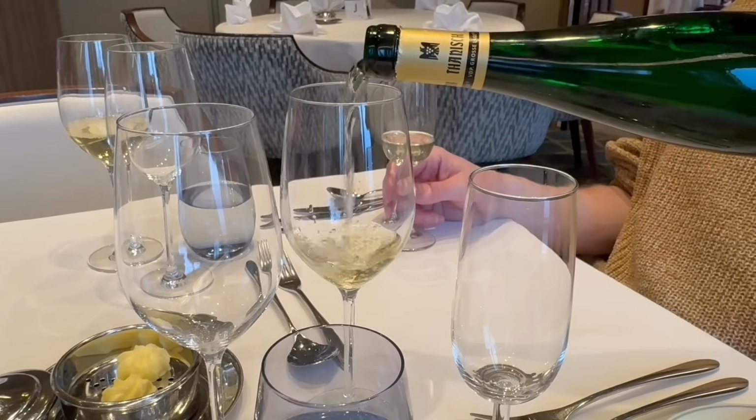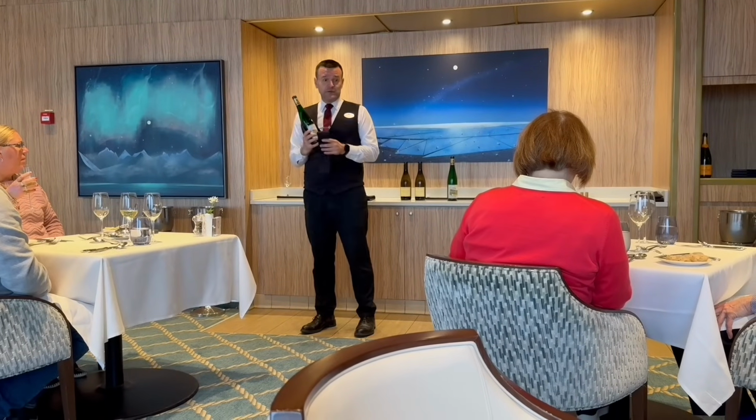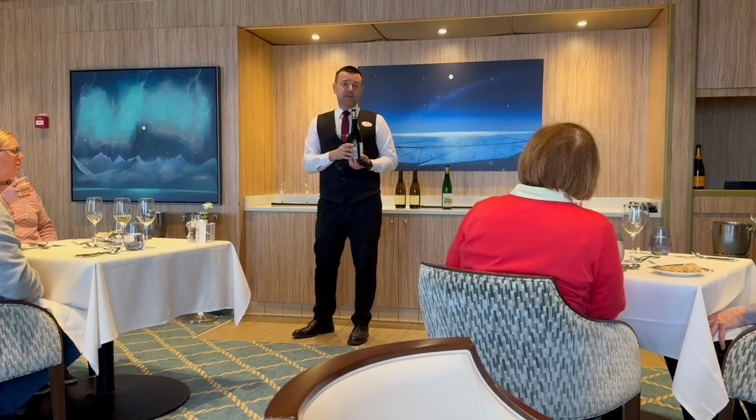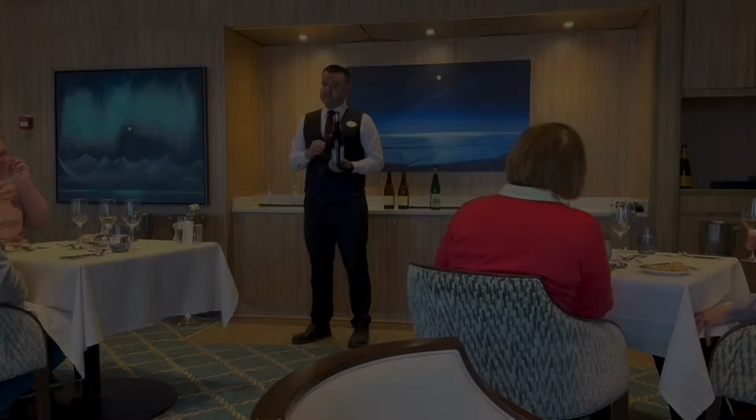Riesling Spätlese from 2018. Okay, so don't be scared that this wine is bad because it's from 2018 and it's white. Actually, Riesling is the grape variety.